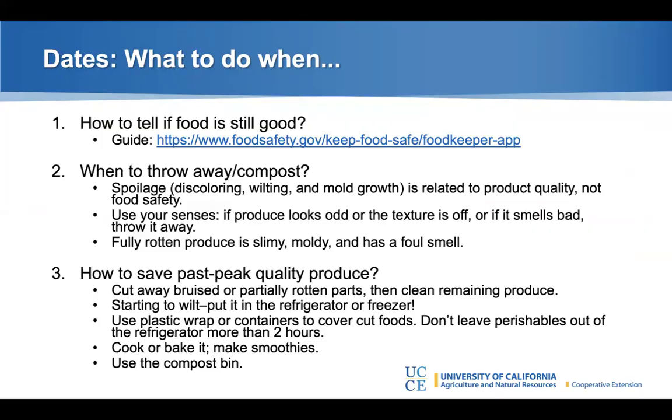And you can find that at foodsafety.gov. You can get to that from your computer. It's not a phone app. Then look up different foods, and it'll tell you how long those foods can normally be stored and still be safe, and if they're stored in the refrigerator versus the freezer, etc.